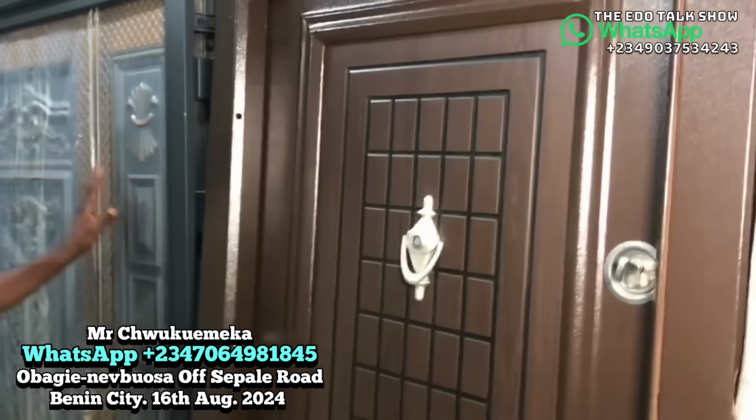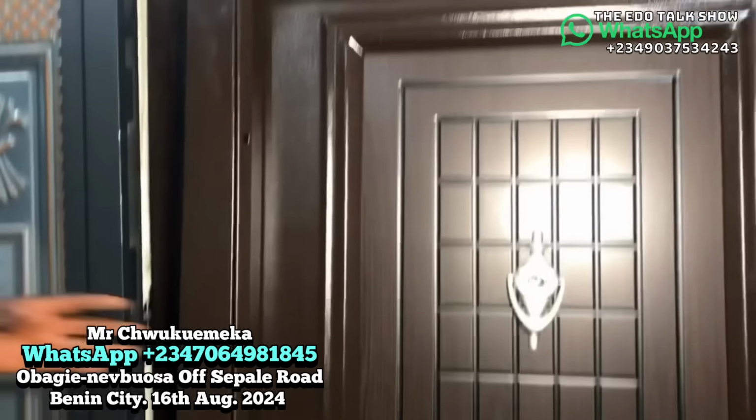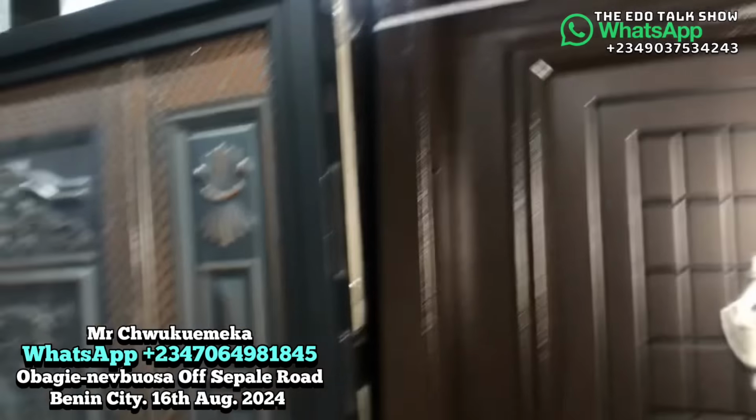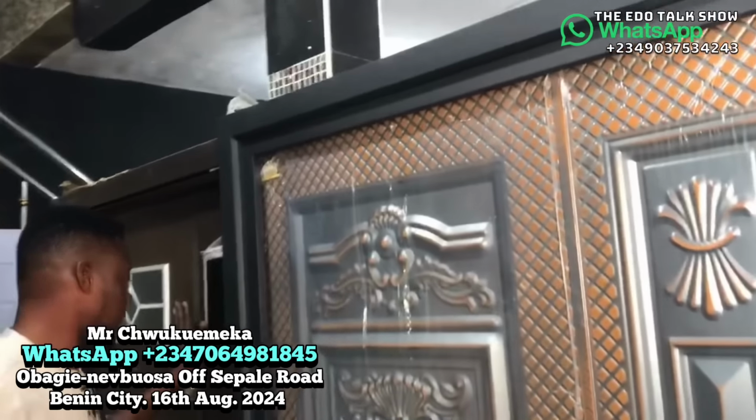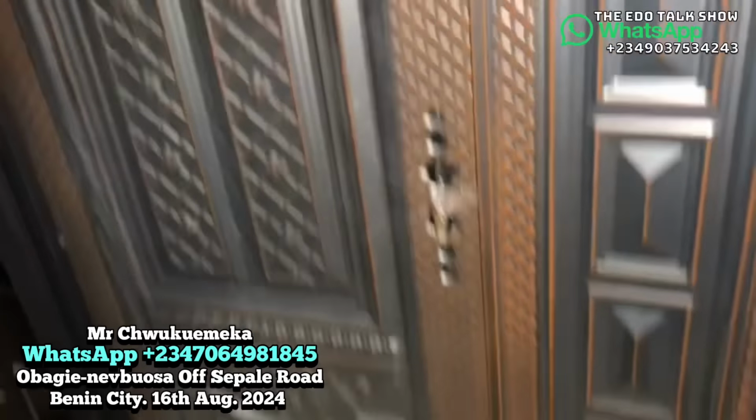So, this one is the copper door. How much is this normal Turkish door? This one is 250,000. Okay, 250. The same thing with this. What about this? No, this is a copper door. Okay, copper door. It's 380.